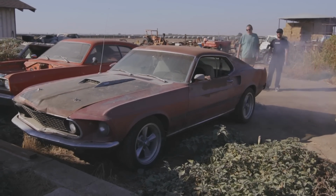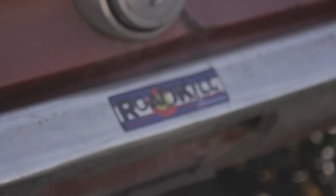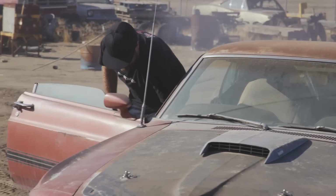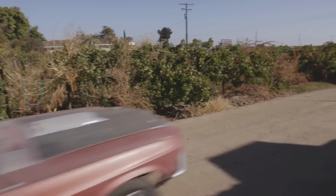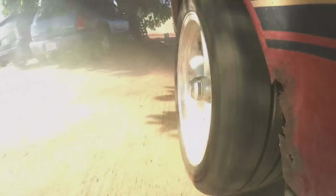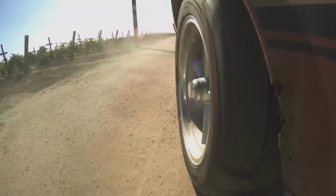There we go. Come on, this is the only Mustang I'd ever own. We're gonna die, but at least we'll look good while we're dying. Junkyard fresh. Let's go. I have no idea what to expect here.